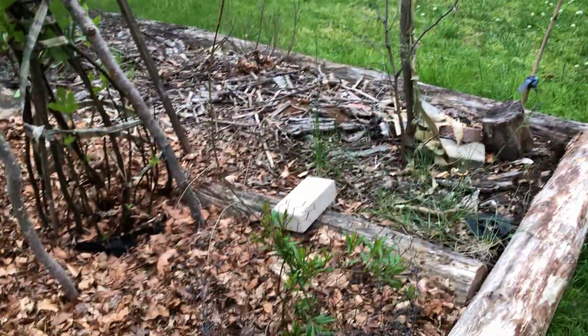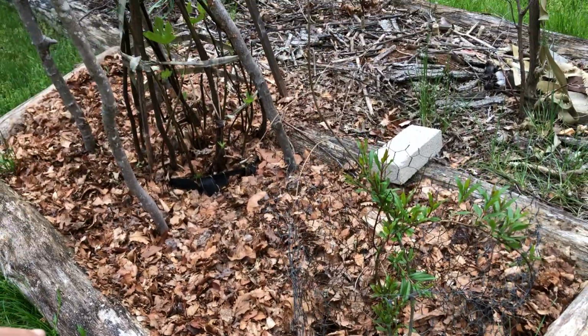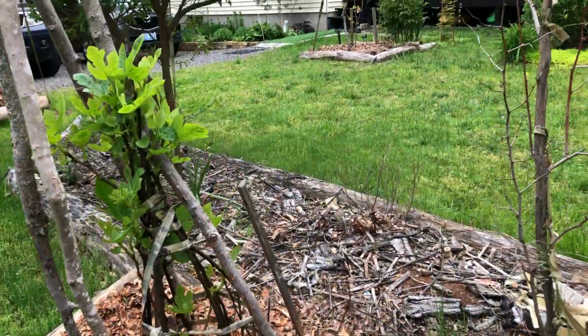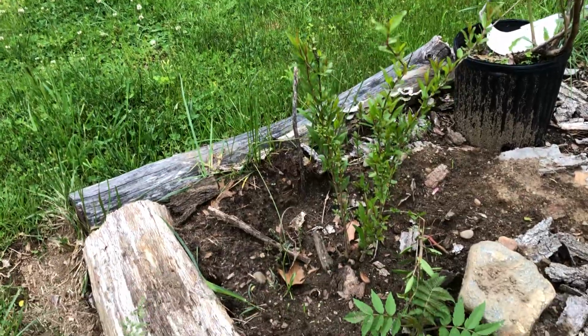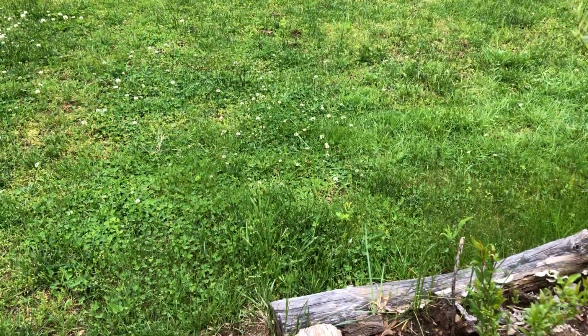I'm also going to show you that I put these pomegranates in the ground. They were in the greenhouse. Last year they were all in the basement to keep them alive. But this year, once I got them out of the basement, I put this in the ground not too long ago, maybe a week ago.